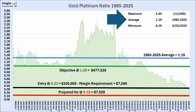1985 through 2025 average for this ratio, 1.19 ounces of gold to buy 1 ounce of platinum. All-time high, 2.4 to 1. All-time low, 0.29 to 1. This was put in on the 25th of April, 2025. Again, I'm in at 0.33 to 1, expecting this ratio to move higher to be more in line with its 1985 through 2025 average of 1.19 to 1.